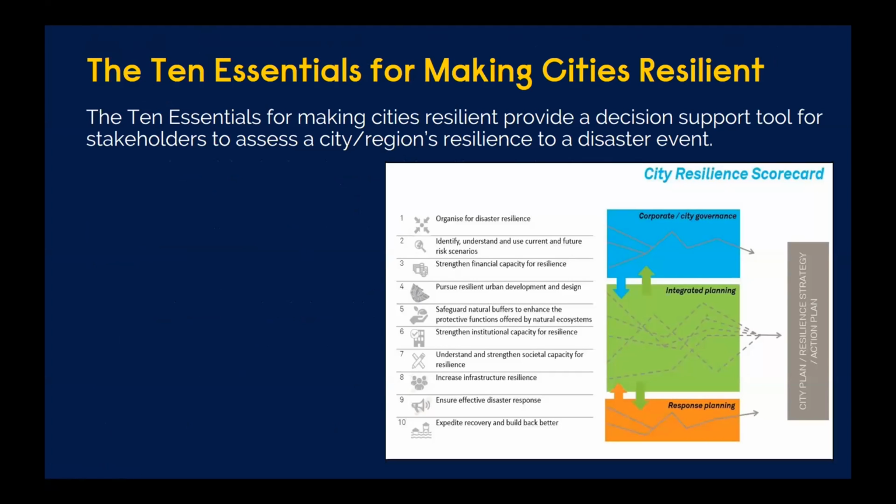To support the application of the principles in the framework, the UN have developed a tool for measuring the resilience of cities. It's called the 10 Essentials. And basically what this tool does is to identify 10 categories, 10 sets of activities that taken together define the antecedent resilience of a community. And by that I mean its existing resilience of the community.